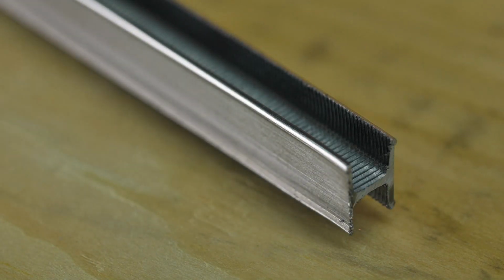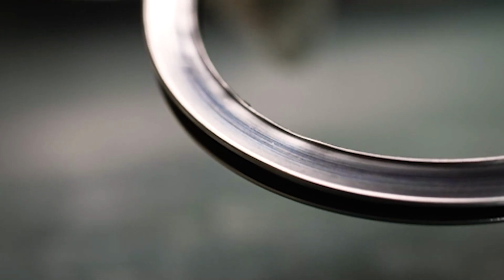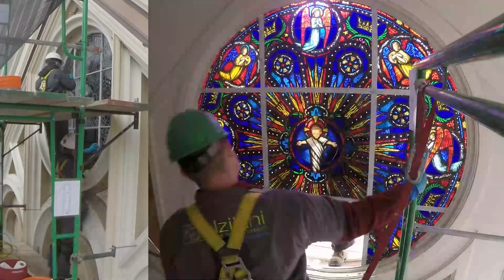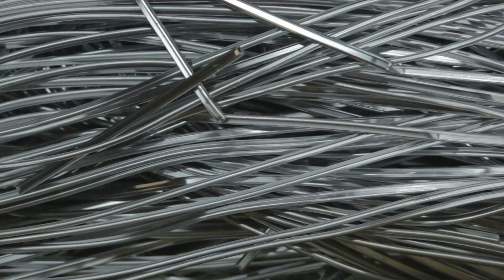Lead is an amazing material. With its malleability and low melting point, it's used in various applications. That's why we use it in stained glass. Lead is also toxic. We've partnered with Cascade Metals to provide general safety tips when working with this extraordinary element.